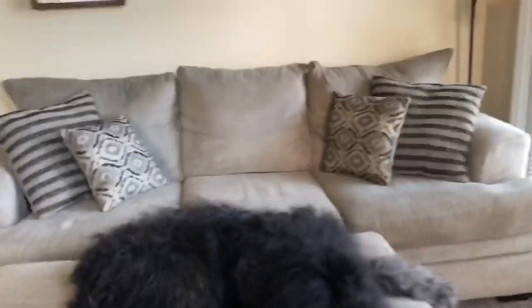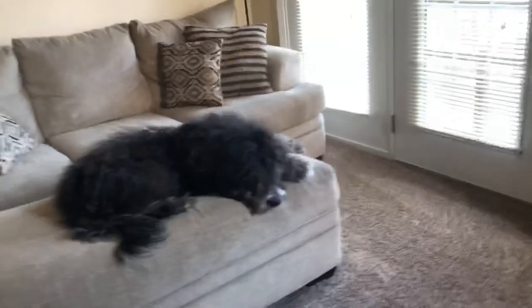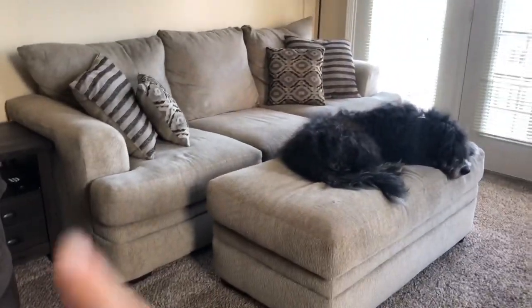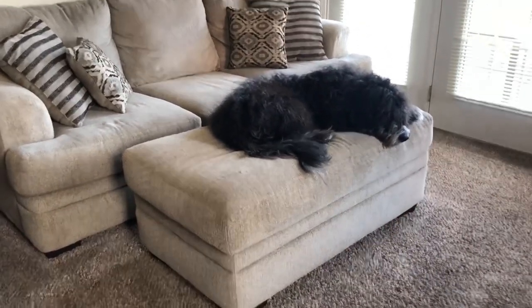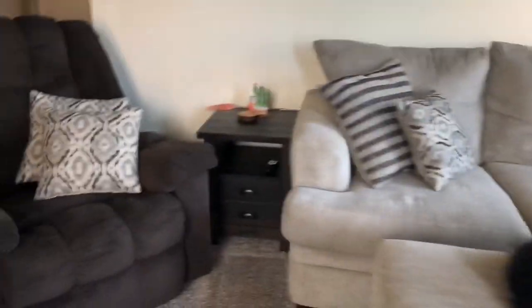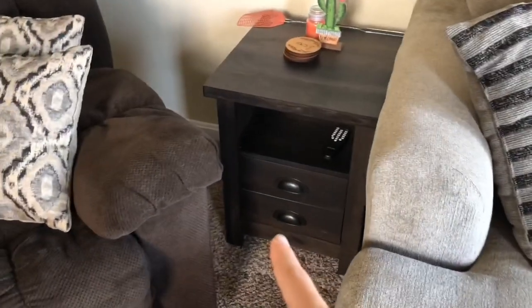And then this is, if you're standing in front of the entertainment center, looking towards the living room. So we actually got all of this furniture from Jordan's parents. So the ottoman is obviously Lincoln's. He has completely claimed it. And then the couch. And then I actually got this couch and table at Walmart. I think I got it for $58.